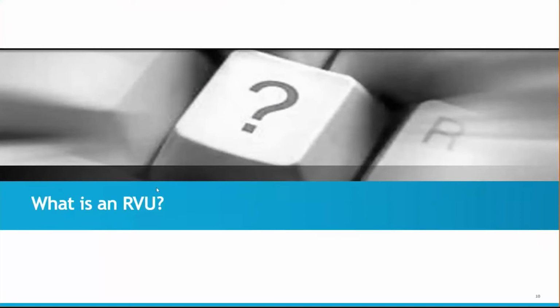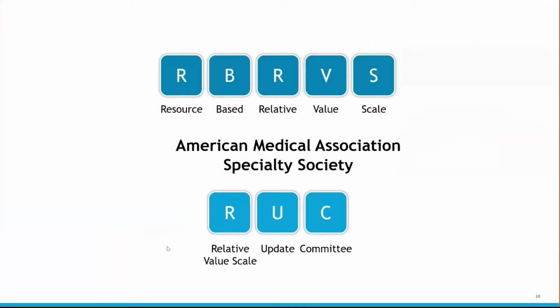A code, after it goes to the RUC, is translated to an RVU, a relative value unit. It's the RBRVS within the specialty that creates that scale of units. That's done by the committee called the RUC, which I described earlier, which is the Relative Value Scale Update Committee. That's what the RUC stands for.